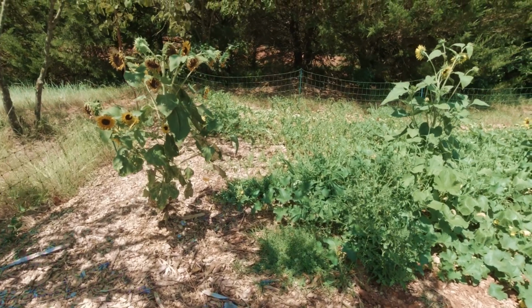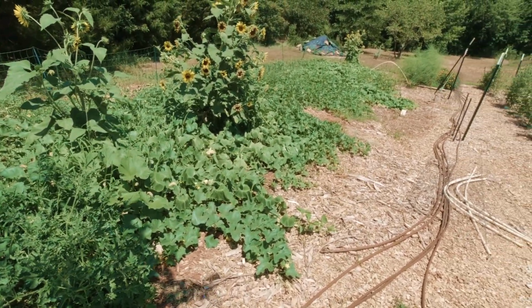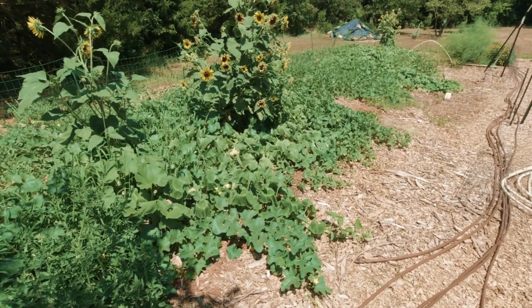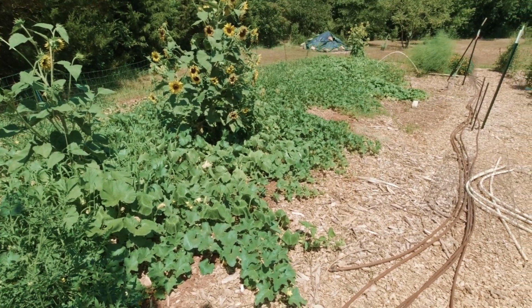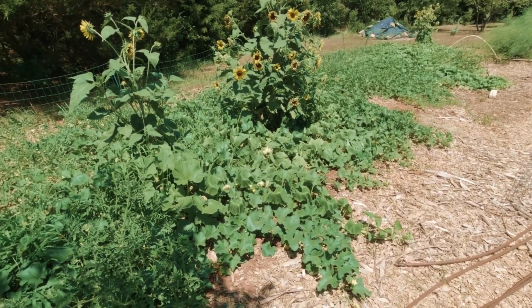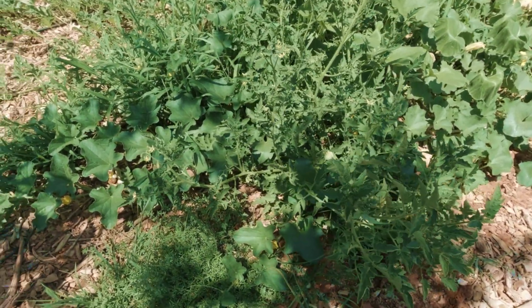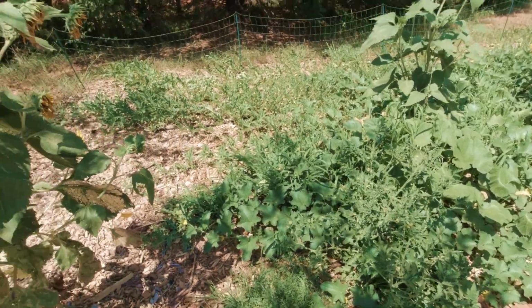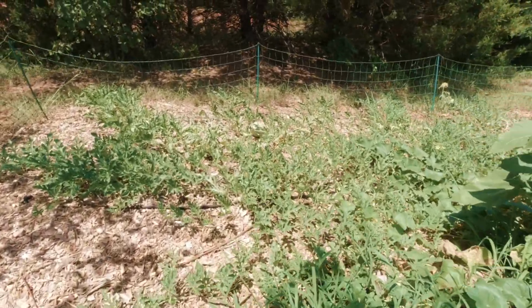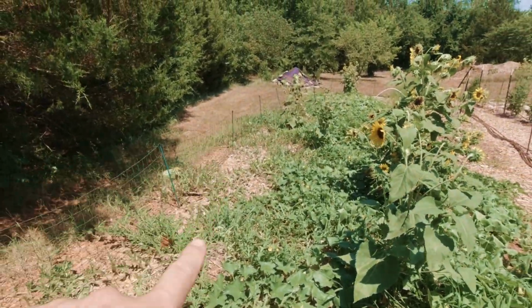So the rest of the garden here is shaping up pretty good. I can see a little heat wilt going on there. That's some volunteer cucumbers, so it's probably not by a waterer, which is why. And there's a tomato plant right here, and I think that's a cherry tomato, because that's a volunteer as well. But along this outside edge is all watermelon.